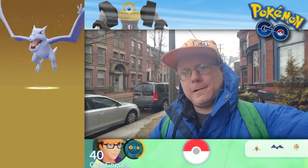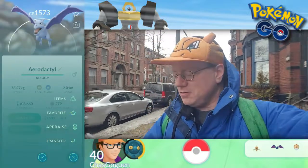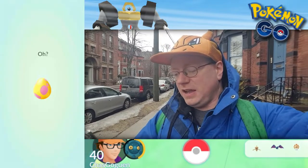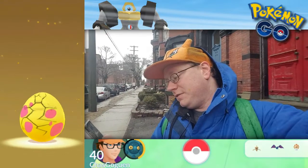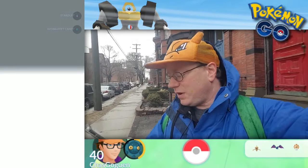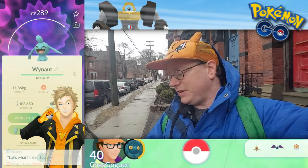Two Aerodactyl. Weird. Non-shiny, though. But it does have Ancient Power, which can boost your attack and defense sharply in battle. All right, the last gift egg. What does it gift us with? I mean, why not, right? What are your stats like anyway, little girl? You have really strong HP.